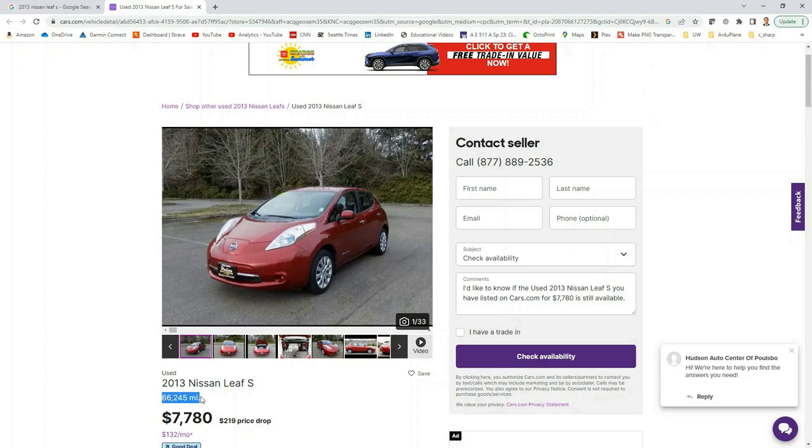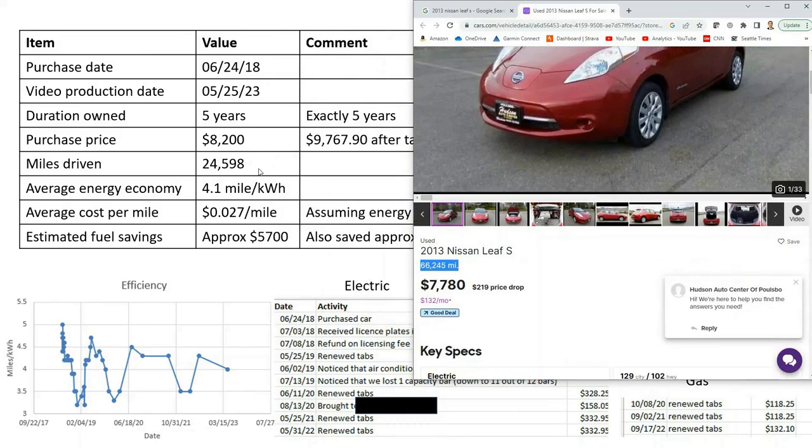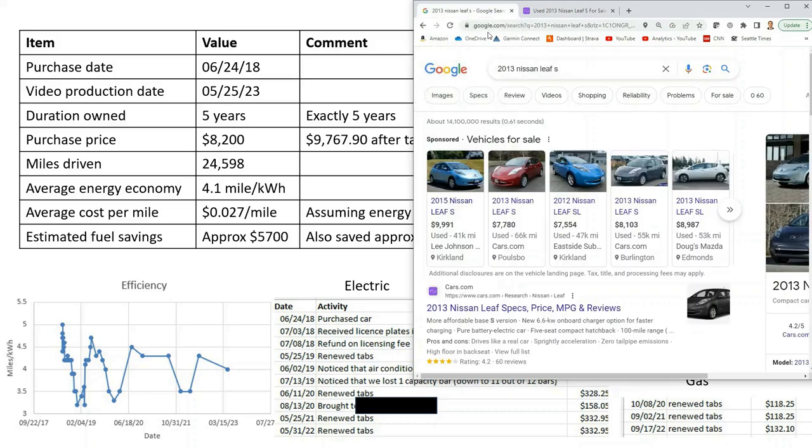Tiny little lower mileage. I'll bet you the battery on this car is not as good as the battery on the car I've got right now. So I wouldn't be surprised if this number is a little bit higher in terms of what I would have to pay to buy this car now. And again, this is hilarious. Look at this. $8,200 5 years ago, and it's basically the same price now. So I'm thinking theoretically you could turn around and sell this car for about what you paid for, which again is awesome in terms of how it's retained its value.